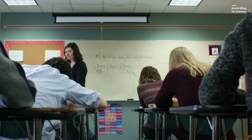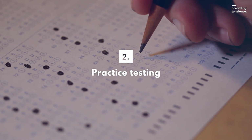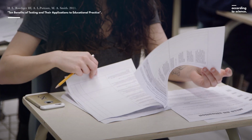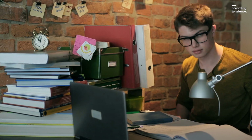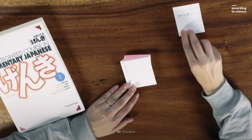Now, let's move on to the 2 most effective learning strategies. Number 2, test your knowledge. I know, tests are stressful, but not if you do them for practice before the real one. Make your brain retrieve the information you've learned, and don't look at your notes. According to a study on the benefits of testing, practice tests make it easier for your mind to recall new information during an exam. Make it fun. Use flashcards and turn the learning process into a game.